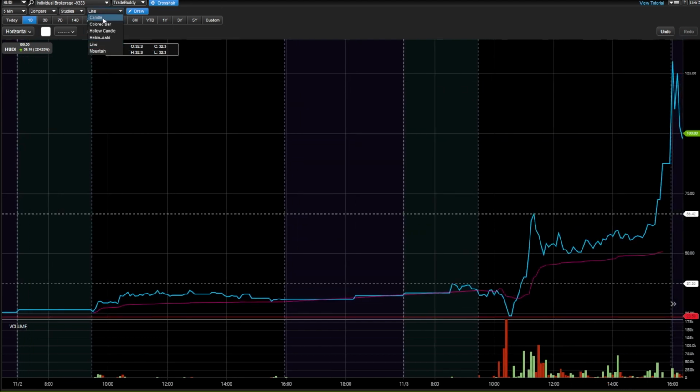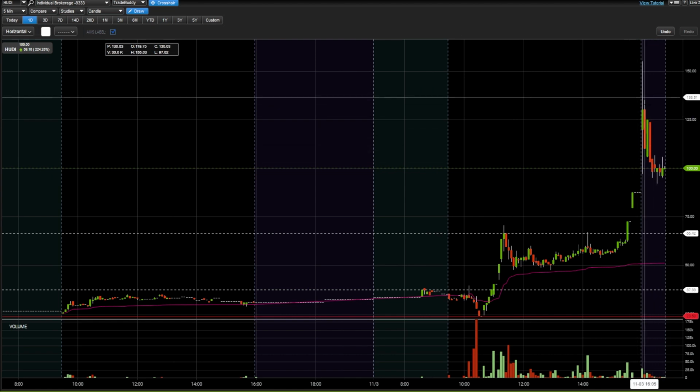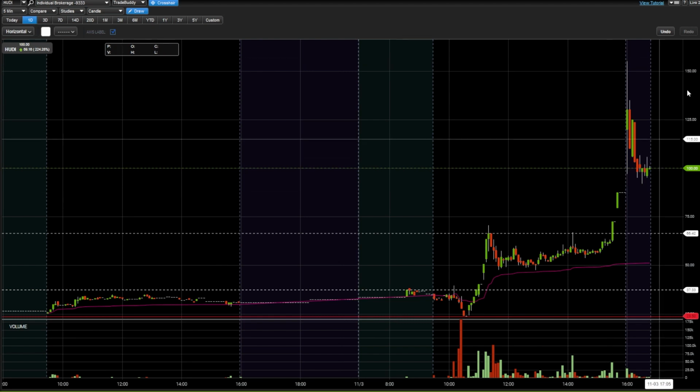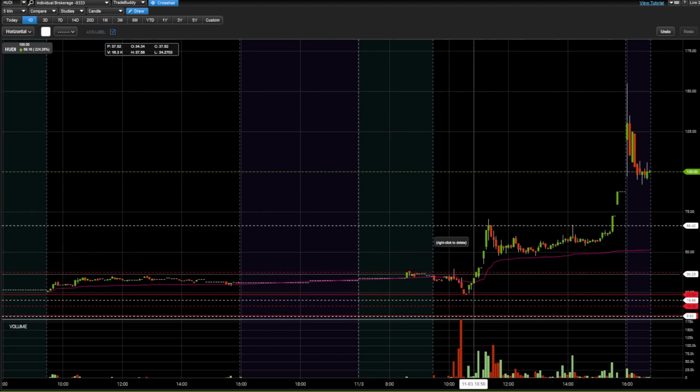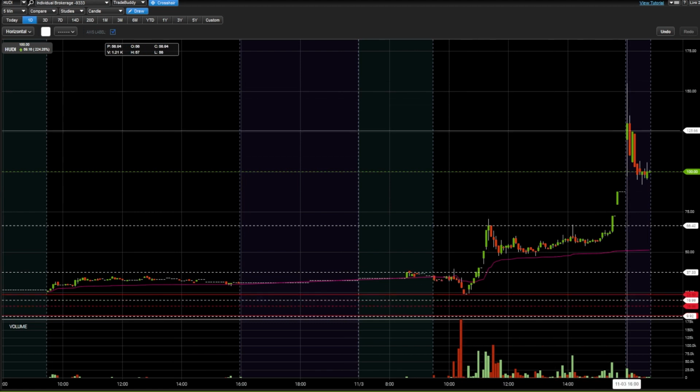Halts don't happen in after hours. Now it's not being halted. But as you can see, it was able to hit a high of 150 bucks. So in just today alone, it went from a low of 23.50 all the way to 150 bucks. That's $125 per share in just one single day.